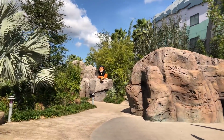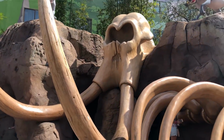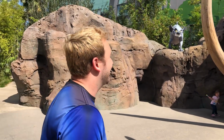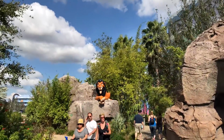There's Scar off in the distance, and the hyenas standing above. It's almost like a little play area over here. It's a neat little play thing. I mean, it says no climbing, but these parents are watching their children climb. But still, whatever, it is neat. And then you've got Scar over there, off in the distance.